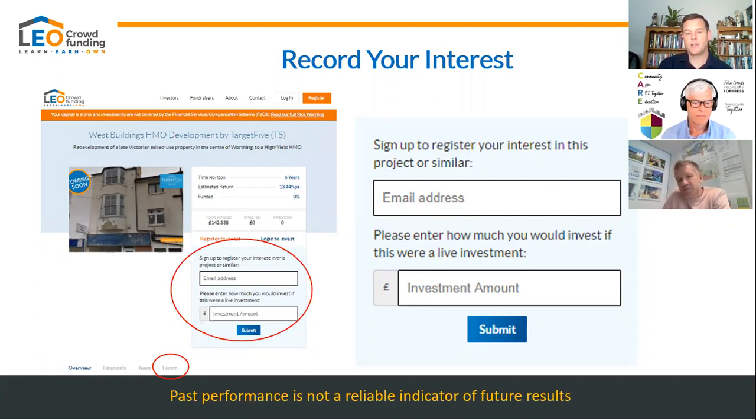So as John mentioned earlier, when you go on the pitch page on Leo Crowdfunding and select this project, there is a forum that you can access with all the questions that have been asked and answered, and Tina and Andy have been very, very available. I think within 12 to 14 hours, every question that's been asked has been answered directly by them, which is brilliant. So thanks, Andy and Tina, for that.